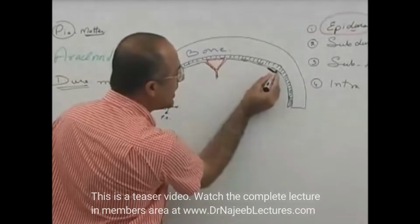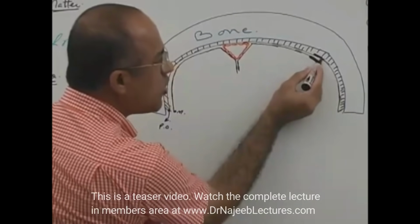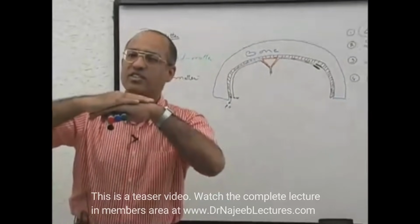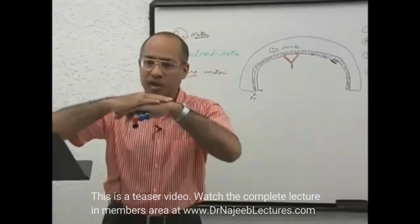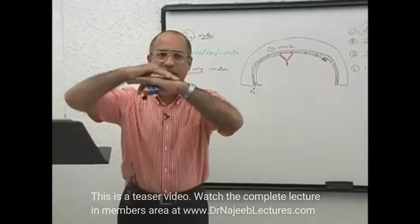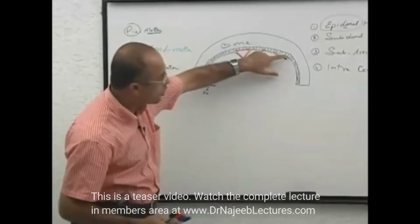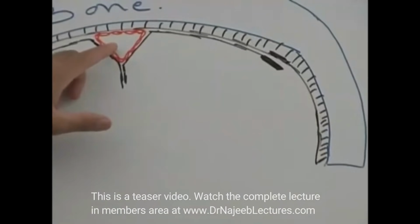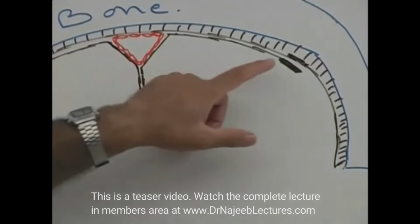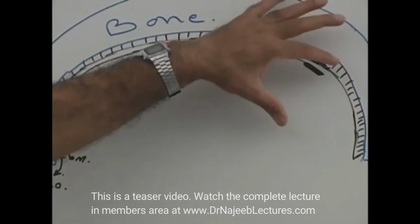This layer and the other layer, the meningeal layer and periosteal layer, are very, very close to each other. They are almost attached, sticking to each other. But by some pathological process, we can separate them and create a space. Again, listen. These two layers are very, very close, except at, what is this? Venous dural sinuses. Right? But sometimes they can be separated.